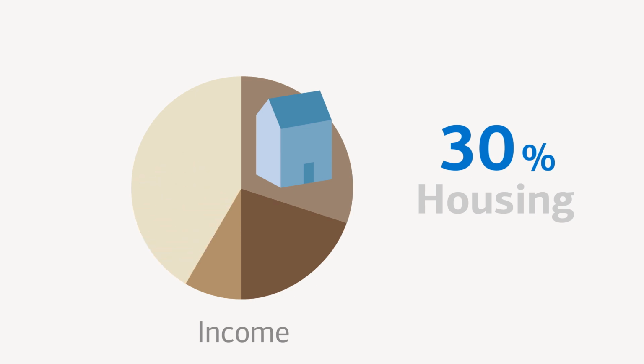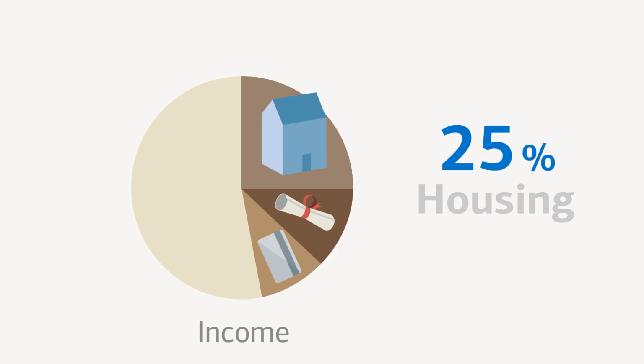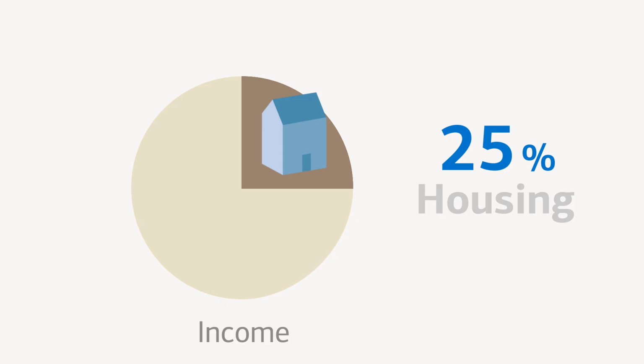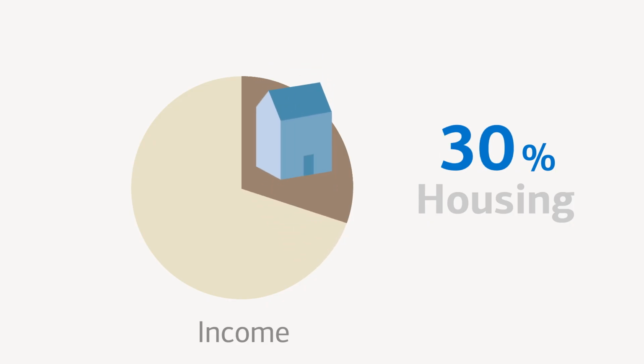Now, everyone's situation is different. For instance, if you have student loans or credit card debt to pay off, you might want to spend less on your housing. Or if you live in a city where rents are higher, you might be able to afford more because you can use public transportation and won't have the typical costs that come with a car. But for this example, let's stick to 30%.